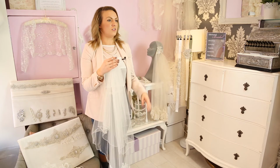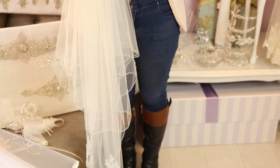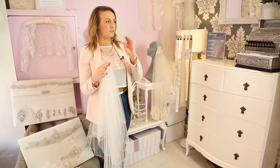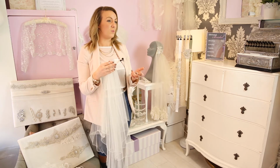So for veils, there's lots of different options. There's lots of different lengths of veils that girls want, from a long chapel length veil to a really short veil. We can do all different types of things. A lot of girls will bring in their mum's veil or a vintage veil that they've found and want little appliques or little diamantes or lace added to it just to tie it in with their dress, or if they've got something personal to them, they can have it reworked. So really anything we can make bespoke veil wise.